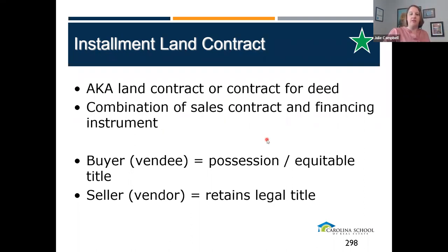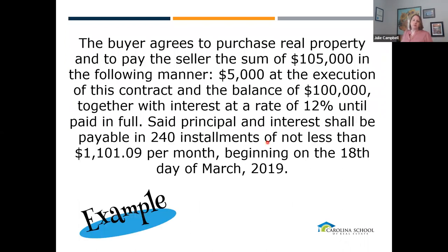So let's look at an example together, and then we'll talk a little bit more about the benefits for each buyer and seller in these situations. So the buyer agrees to purchase real property and to pay the seller the sum of $105,000 in the following manner. He's going to deliver $5,000 at the execution of the contract with a balance of $100,000 together with interest at a rate of 12% until paid in full. Said principal and interest shall be payable in 240 installments of not less than this amount per month beginning on this date. So they come to this agreement.